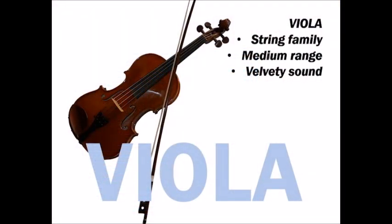The viola is a bit larger and thicker than the violin and is a very important member of the string family. Its sound is relaxed and velvety. The viola has a medium range of notes and is considered the alto voice of the string family. It has its own personal clef called the alto clef. Like the violin, you can play the viola while standing or sitting.